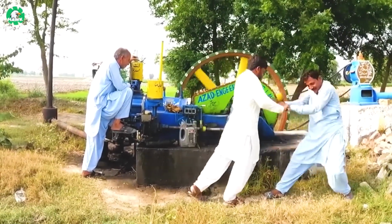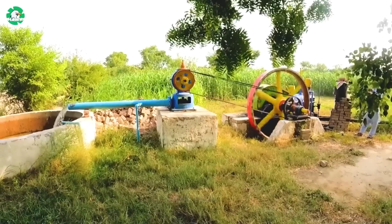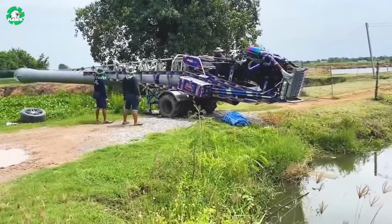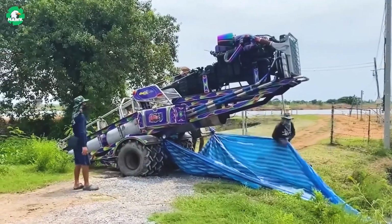However, in Asian countries, they have developed their own methods for supplying water to crops. Let's explore how they do this. They can also use a large 22-inch pump pipe like this to pump water quickly and efficiently.